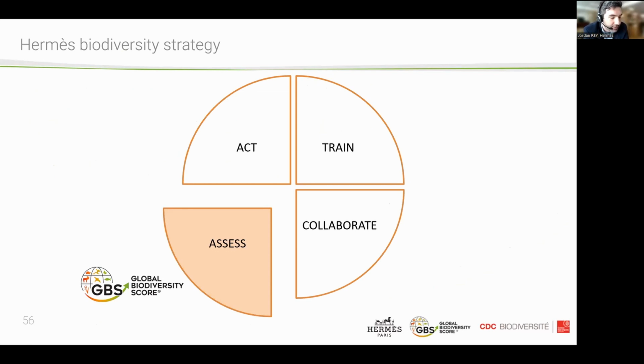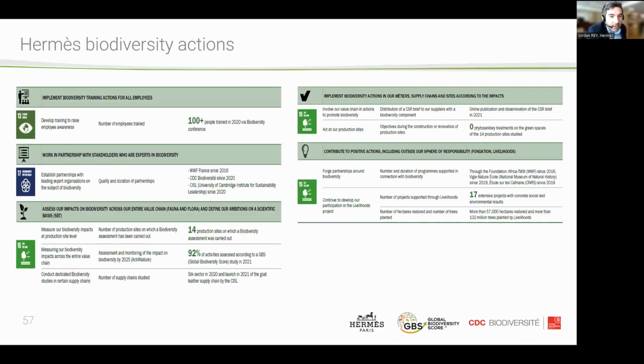And of course, we have a CSR strategy, in which we have a biodiversity strategy, which is as follows in the slides. So in 4 pillars, which are act, train, collaborate, and assess. And the GBS goes in our assess pillar. And we link this strategy since 2018 with the Act for Nature and then Act for Nature International. So I will talk about only GBS today, but we also obviously made different actions on biodiversity, as you can read on this slide.